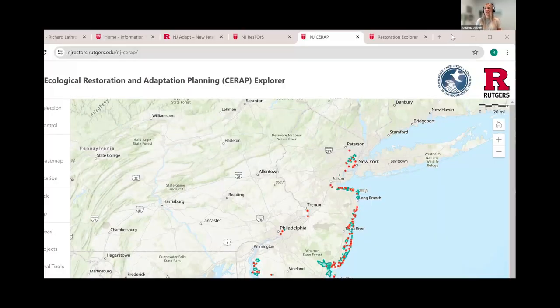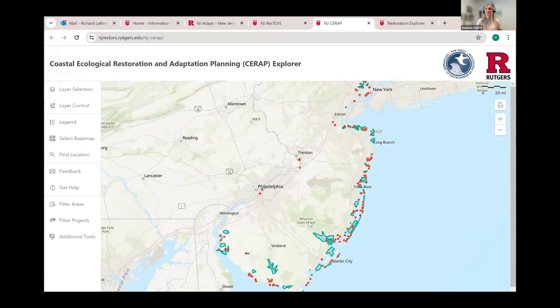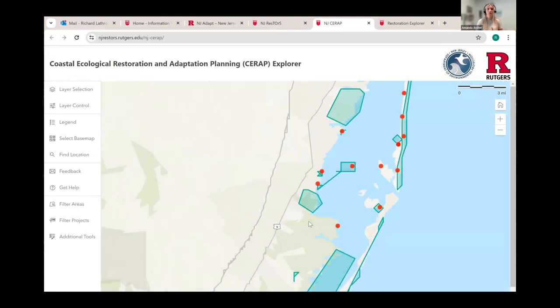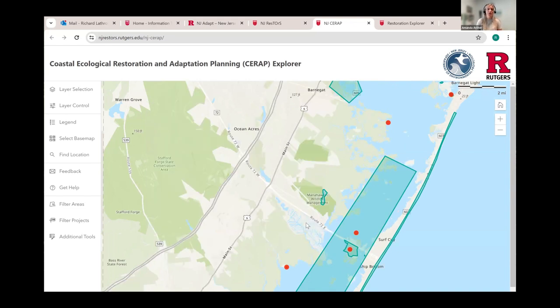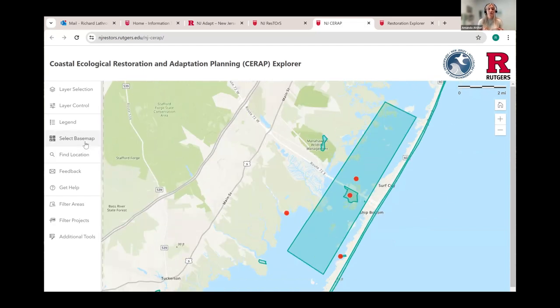I'll also add, while Rick's doing that, I actually used NJ Restores over the weekend. We're looking to the Jacques Cousteau National Estuarine Research Reserve. We're looking to acquire parcels as marshes are migrating inward. I used the NJ Restores tool, took some screen grabs to justify parcel acquisition for marsh migration planning for our reserve. That was really cool. That's one way you can use it, as justification to organizations or in proposals, looking at those sites with all those layers overlapping.